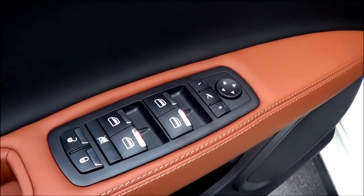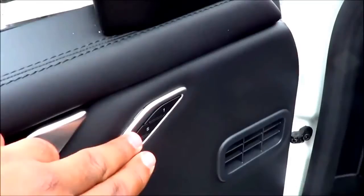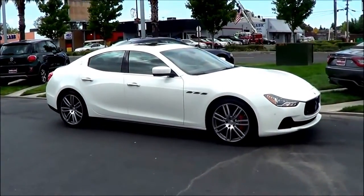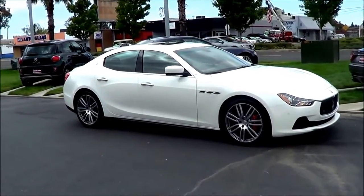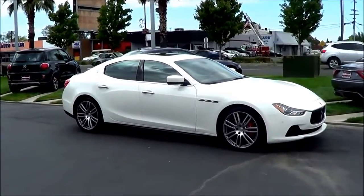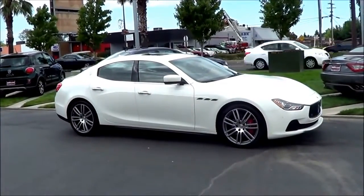Now, of course, you do have your power windows, power mirrors, power door locks too. And it does start at around 65 grand. And then you have the SQ4 model, which starts at $75,700. Now this one we have here is about $93,000.